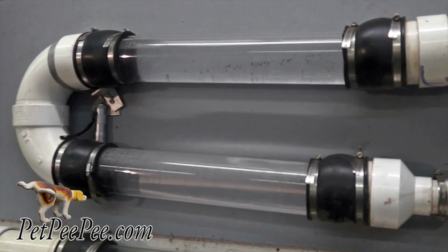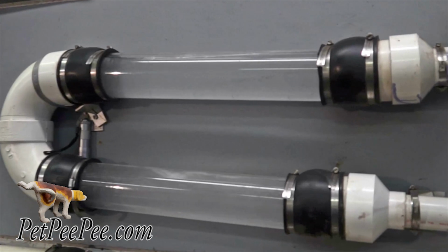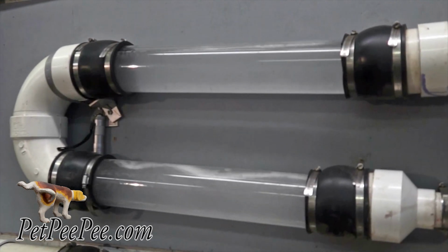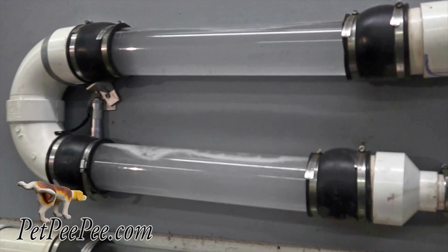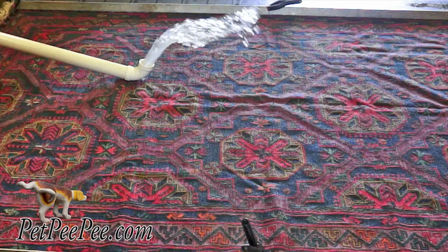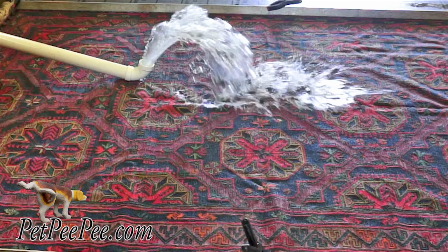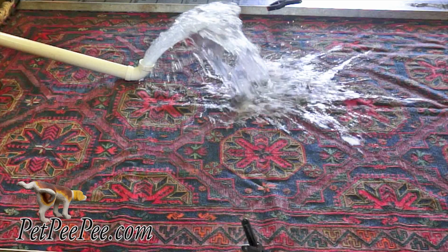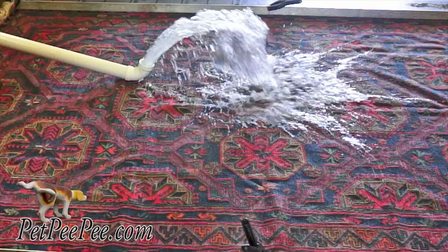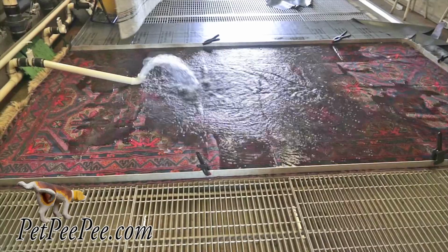After we clean the rug many times, the tube turns clear. Now the rug is completely clear. One more time, a gentle cleaning process will wash the rug gently, nice, softly. The rug is clean, odor-free. The tube is completely clear, there is no crystal hiding deep inside the rug. I complete the cleaning process.